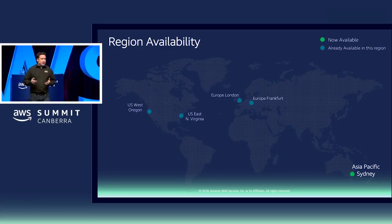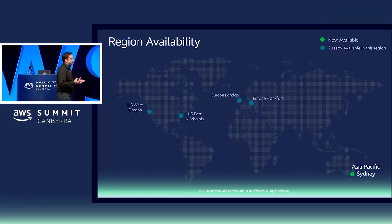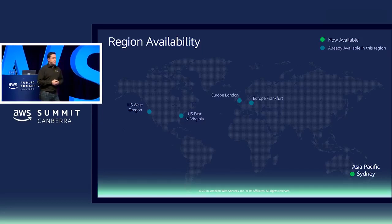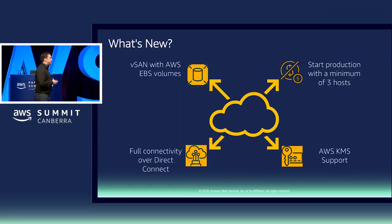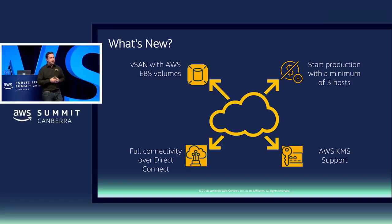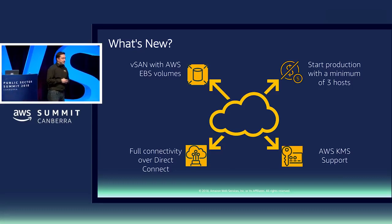So recently, as of last month, a new region got announced with support. Sydney now has the capability to run VMware Cloud on AWS SDDC, which is fantastic for a lot of our government customers here in Australia. On top of that, VMworld last week announced some fantastic new features that will be coming to the platform. The first one is being able to extend your existing vSAN volume through the use of R5 instances and Elastic Block Store, or EBS.